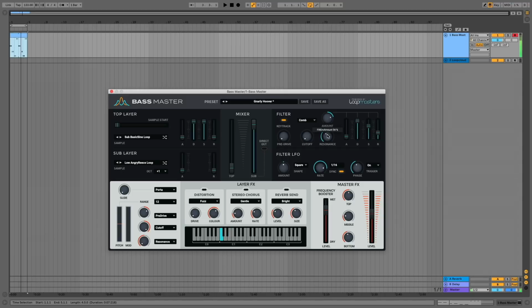Reese's galore. Let's have a muck about with the filter. Oh, very nice. You've got some distortion as well. As if it wasn't grimy enough. Let's have some drive. We need some glide up in here. I really want some stereo chorus. How about some widen? Ooh. Great stuff. All those goodies from just one patch.